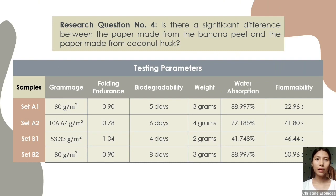Among the 4 setups that were constructed by the researchers, the papers produced from the coconut husk are much more durable than the papers produced from banana peels. It was also found out that paper made from coconut husk is most likely to last long. Therefore, it is evident that set B1 and set B2, which are made from coconut husk, were the best ratio of consideration that will be effective in making alternative paper.